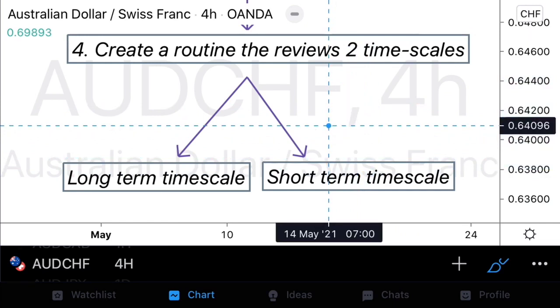Now, guys, I hope that you enjoyed this. I hope that you're going to go home and actually write down what we've discussed and then use this process to refine your own analysis, guys. We want to be consistent in the way that we analyze so that we can produce consistent results.